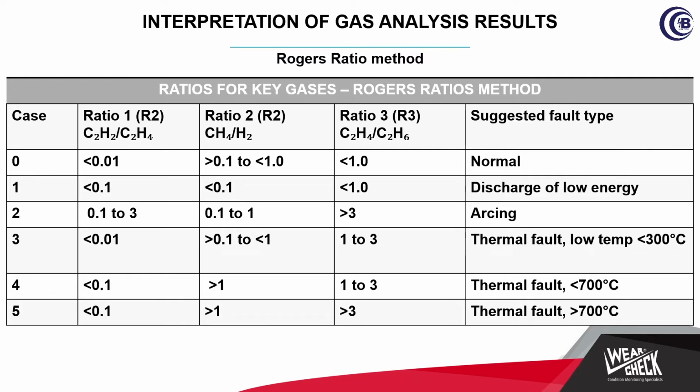Rogers ratio, I don't want to talk much about it, this is one of the oldest methods that was available. When I started in this field, it was already old. So this is very old, but it's a good method.